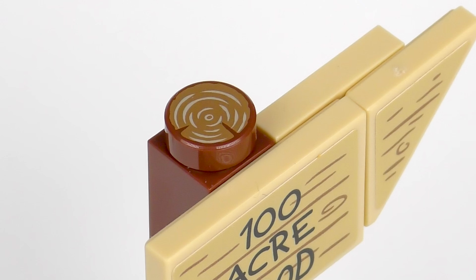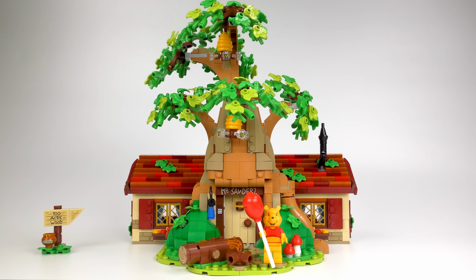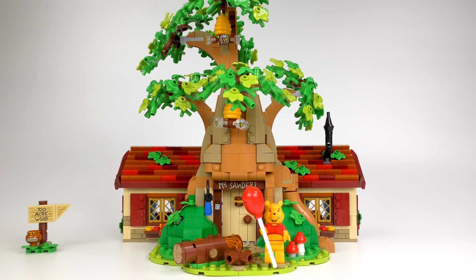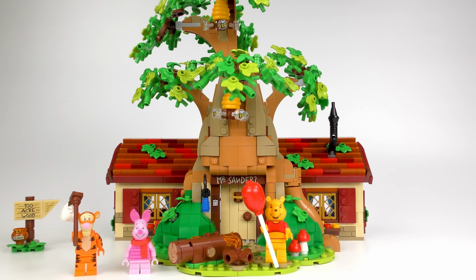Sweetening the deal, we do have one of these printed parts for the end of the post, and another one of those magnificent printed honey pots. Pooh's home in the 100 Acre Wood is an absolutely beautiful set and is going to make a fantastic display piece. But that is not all. Oh no, that is not all. We also have his dear friends, Tigger, Piglet, Eeyore and Rabbit.